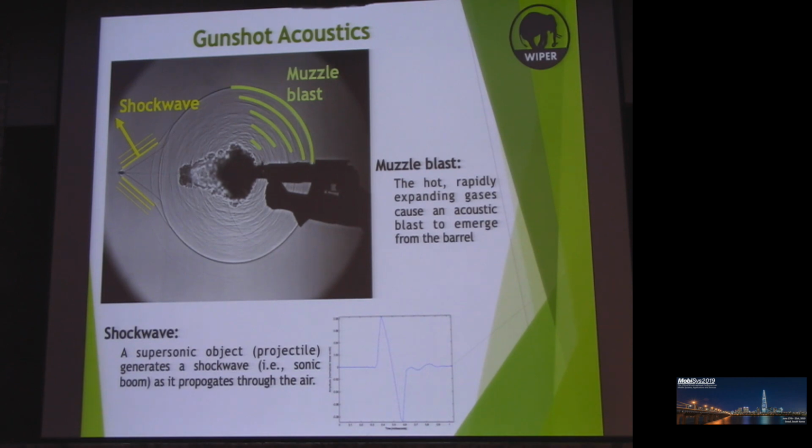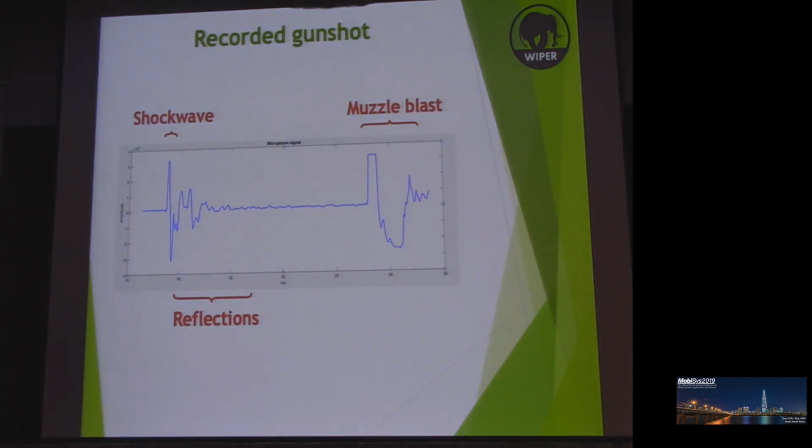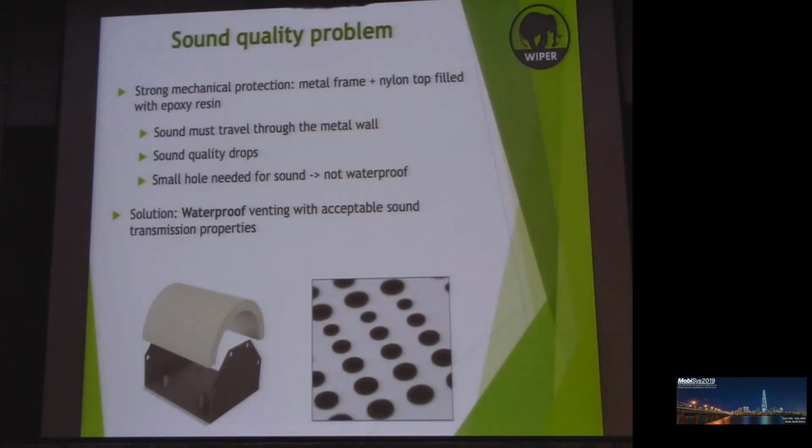This shockwave has a unique signal shape which resembles a capital letter N. You can see it on the bottom of the slide. This particular shape has two impulse-like sections with sub-microsecond rising time. So these are pretty unique in nature. Both acoustic events can be recorded by traditional microphones. Here you can see an example recording: the shockwave, the reflections, and after some delay you can record the muzzle blast.